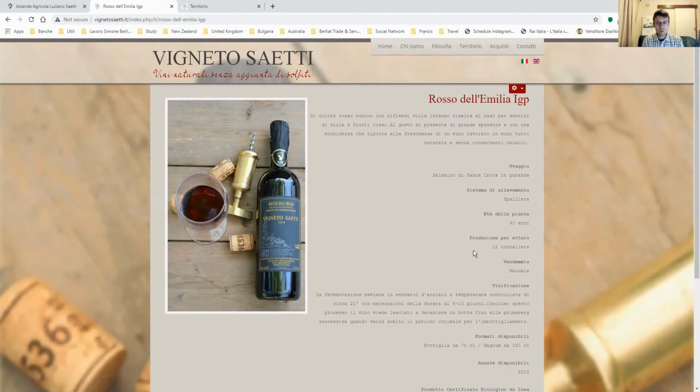This is interesting, 12 tons per hectare. 12 tons is a good amount of production. I can say that 12 tons is above the average in terms of production. So I'm not expecting the complexity or the intensity of other wines like Barolo, for instance. Barolo production, as per the rules, should be around 9 tons per hectare. The harvest is handmade. So again, we are speaking about higher quality.